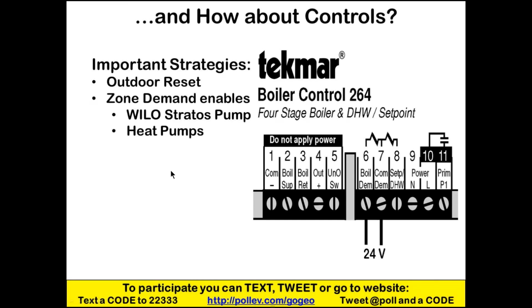Our buffer tanks are pretty well insulated. It's going to hold a fair amount of water temperature for quite a while. And then when a zone does call, it won't take long to heat it up because we're only sizing it as a buffer tank, not some oversized storage tank.